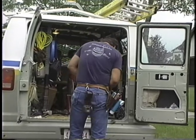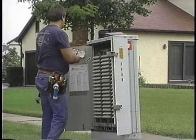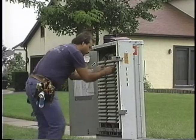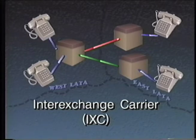The local exchange carriers, or LECs, offer local service within a designated area called a local access and transport area, or LATA. When a call crosses the LATA boundary, it is handled by a long-distance company called an inter-exchange carrier, or IXC. Inter-exchange carriers are competitive companies that maintain their own separate networks. However, to provide universal coverage, they may lease trunks from each other.